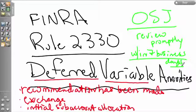The firm has to have rules, procedures in place to make sure that the registered reps truly understand to whom a deferred variable annuity is appropriate for. When is an exchange or recommendation to make an exchange a good idea? So this idea of training of the associated persons falls on your shoulders, of course.